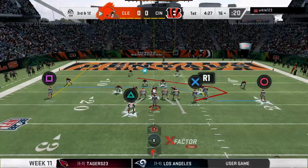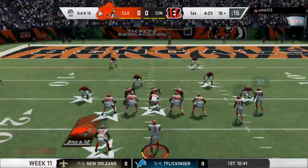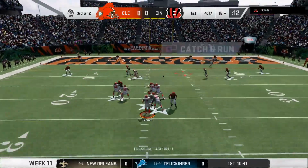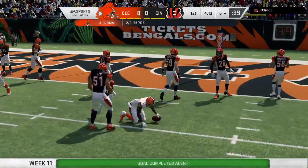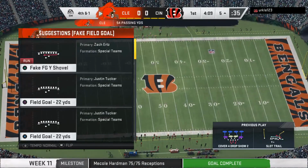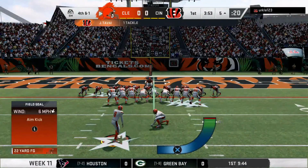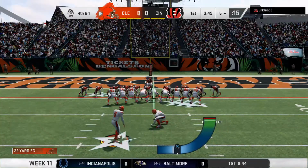Ready, 18, Gator. Now back to throw. This pass going to be caught by Hardman. And they're going to mark him down short, maybe by about a yard, if that. They'll get 11, but still a little short. 4th down. Now Justin Tucker's out to try the field goal. This a fairly straightforward 22-yard short attempt.